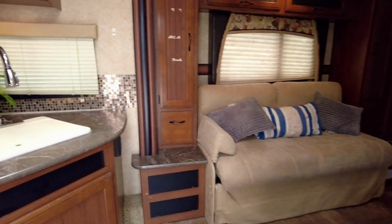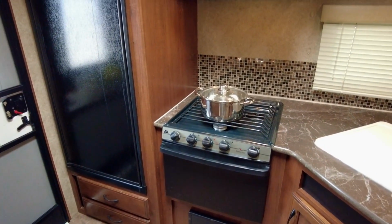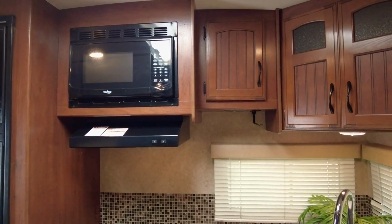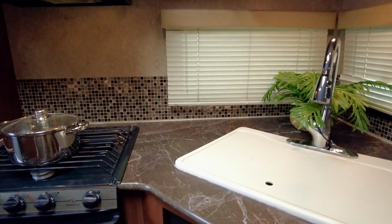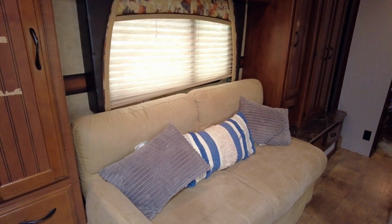As you enter, you'll step into the kitchen area. There you will find plenty of exceptional features that will help make the space extremely functional. Just past the refrigerator, there is a 3-burner range, microwave, and a corner-mounted kitchen sink along the rear of the trailer. The roadside slide-out has dual pantries and overhead storage framing the convertible sofa.